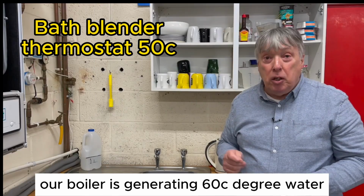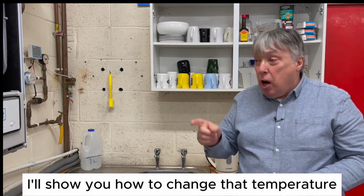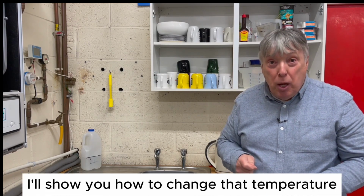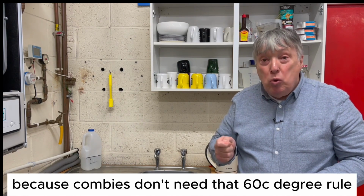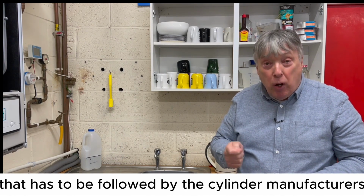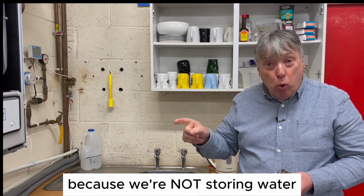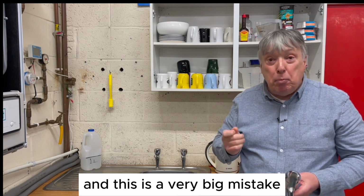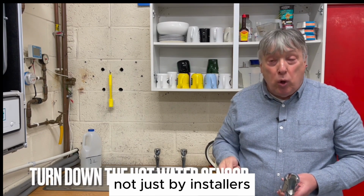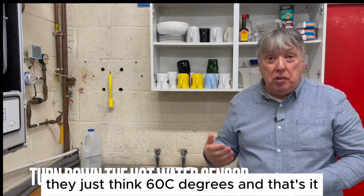Our boiler is generating 60-degree water. And in another chapter, I'll show you how to change that temperature, because combis don't need that 60-degree rule that has to be followed by the cylinder manufacturers, because we're not storing water. And this is a very big mistake, not just by installers, but end users. They just think 60 degrees and that's it.